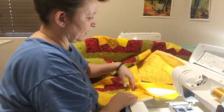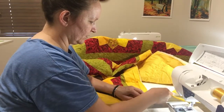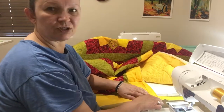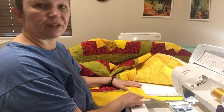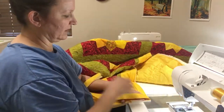Okay, I'm coming up to my corner, and so I missed a 1/4 inch there. I stopped sewing a 1/4 inch from the edge, and then I just fold it straight up, so I have that triangle. Probably can't see it, but I just fold it up to where it's going perpendicular. And then I just fold it back down.